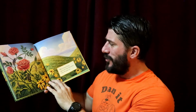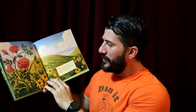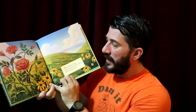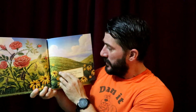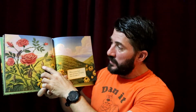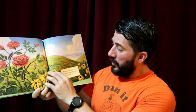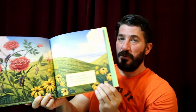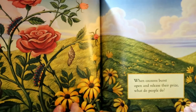When cocoons burst open and release their prize, what do people do? Oh man, check that out. So the cocoons, all right, they're all wrapped up. What goes on? You see in this picture right here, we got a caterpillar, and then he cocoons himself on the roses, and over here we got some type of sunflower in the meadow. Oh, beautiful. Check that whole scene out right there.